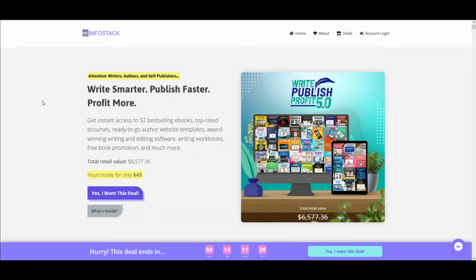So it is now the month of June, and if you've been in the writing community for any length of time, you'll know that the month of June brings back the Infostack product Write, Publish, Profit. This year we're at 5.0, and again, if you're keeping score, that would make this the 5th year that we're having this bundle.